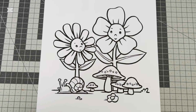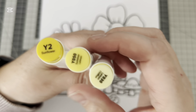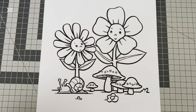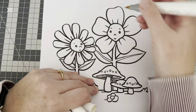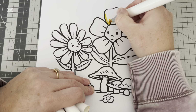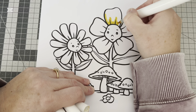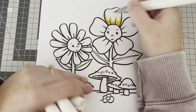I'm going to start with my flowers. So I'm going to use Y2, Y050 and Y030. I'm going to use the yellow combination on this bigger petaled flower first. As always, I like to start with my darkest colour and just add a bit of shadow in various places, and then I'll blend out with the lighter one.